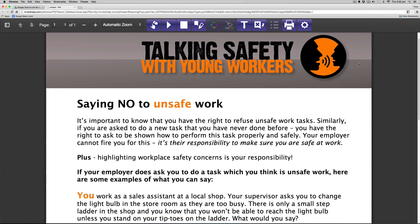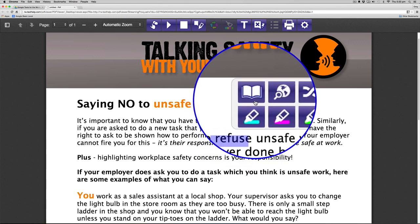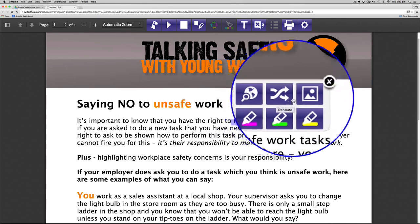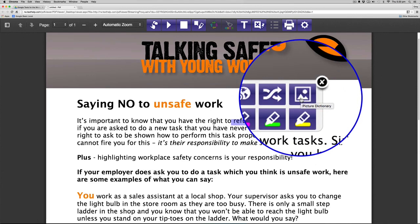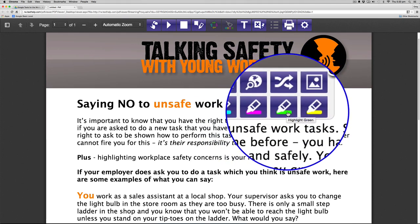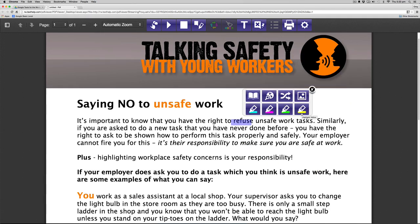When reading a PDF document, Read and Write for Google provides a number of additional tools to support my understanding. Clicking anywhere on the document, a pop-up menu appears with a number of features that I can use. These include a dictionary for definitions of words, a fact finder button to allow a Google search of a particular word, a translator tool, and also a picture dictionary to allow a visual representation of the meaning of a word. And there are also the four highlighter tools to allow highlighting text within the document as well.